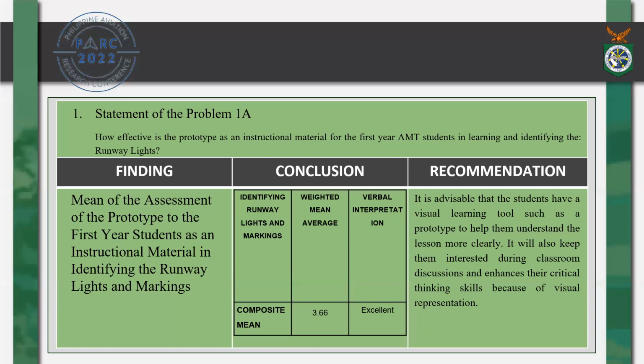because of the proposed prototype. In recommendation, it is advisable that students have a visual learning tool such as a prototype to help them understand lessons more clearly. It will also keep them interested during classroom discussions and enhance their critical thinking skills because of visual representation.